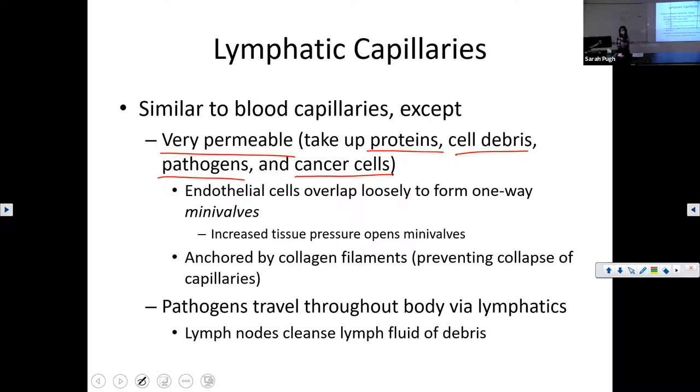It has spread, okay? Is that why it's called Hodgkin's lymphoma? Well, it depends on the type of cancer. Lymphoma is one type of cancer, but yeah.